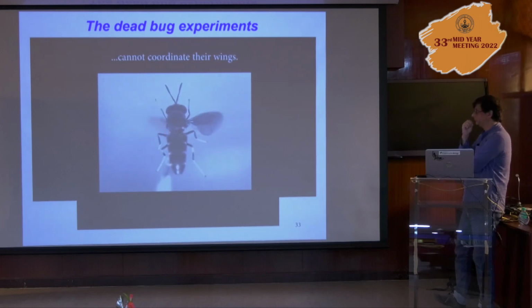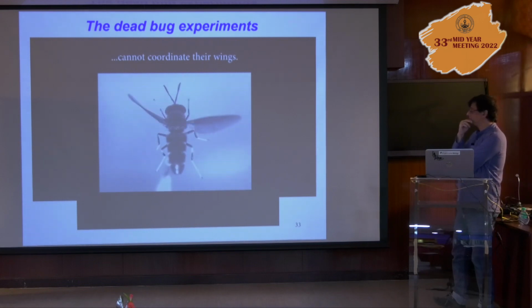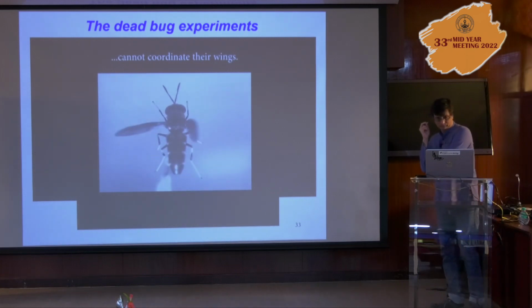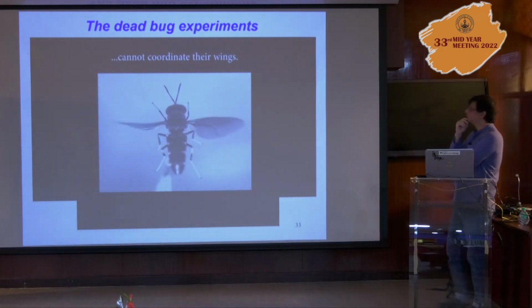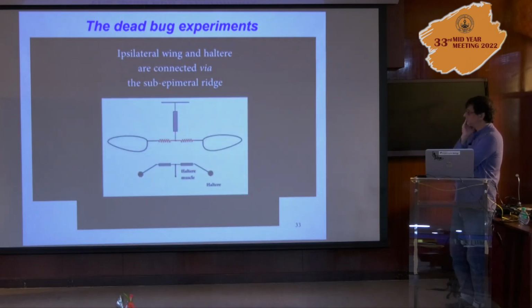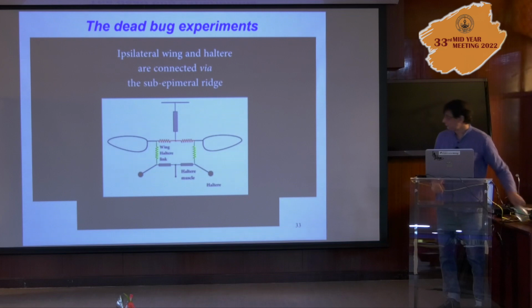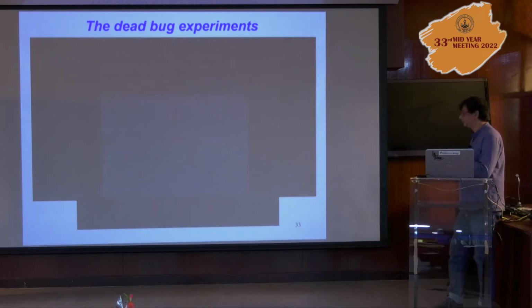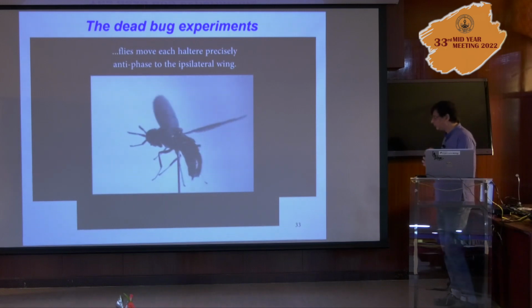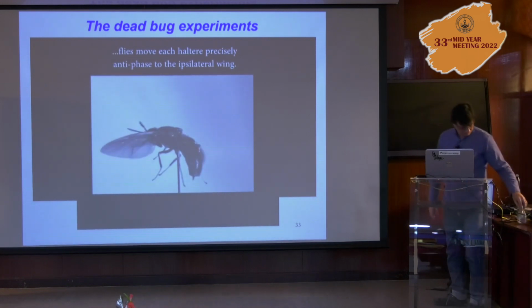Although the two wings are not coordinated anymore, the halteres on each side oscillate antiphase to the ipsilateral wing. When the two wings become uncoordinated, the halteres also become mutually uncoordinated. We next showed that the wing-haltere coordination is mediated by a separate mechanical linkage, the subepimeral ridge, which connects the wing base to the haltere base. When the subepimeral ridge is intact, the wings and halteres oscillate exactly antiphase with respect to each other.